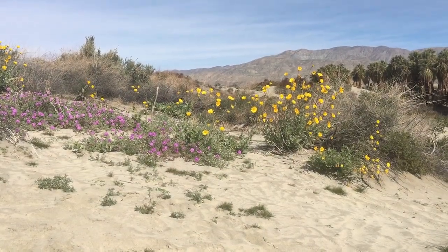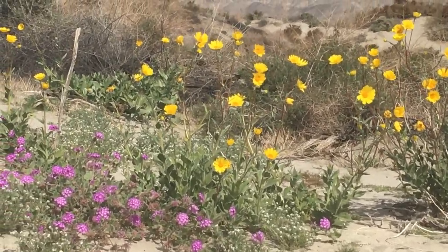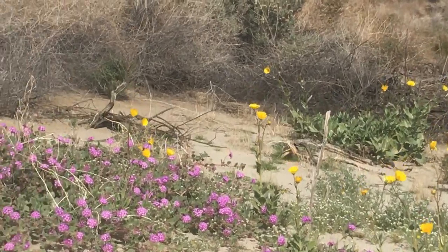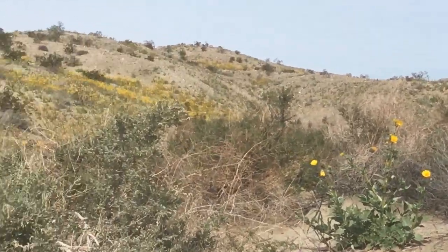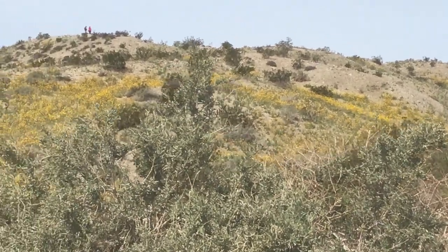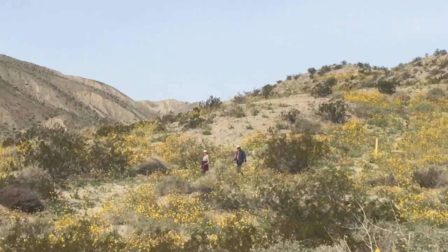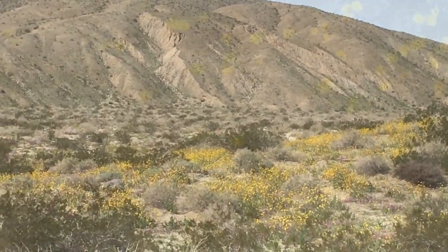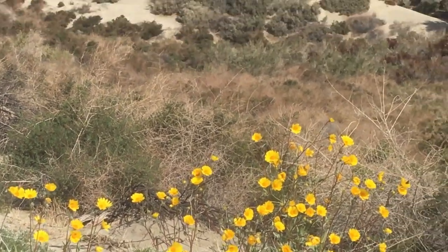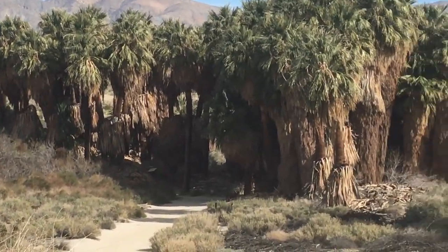The desert is in bloom. Might want to come out over to your right, honey. And you can see where we were. I'm checking out the desert in bloom first. This is a great view from where we just were. This is the Oasis Pond.